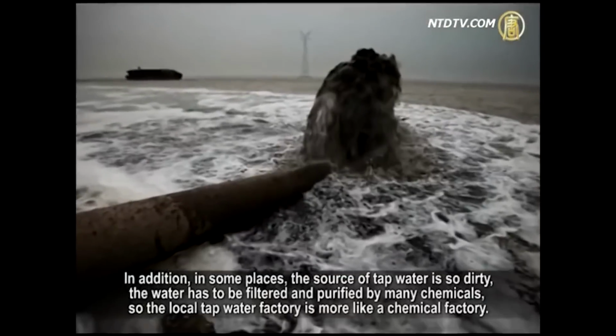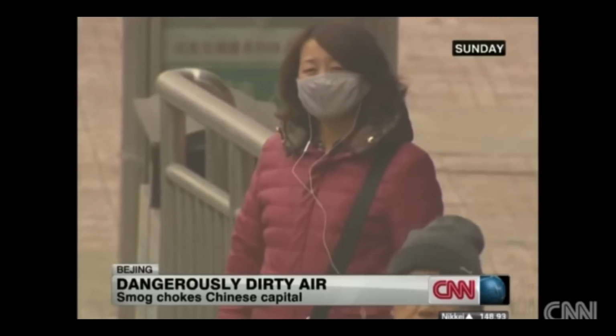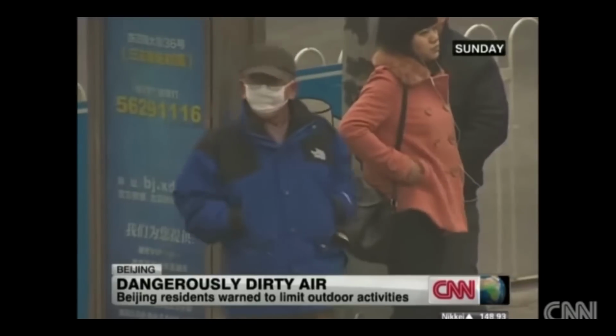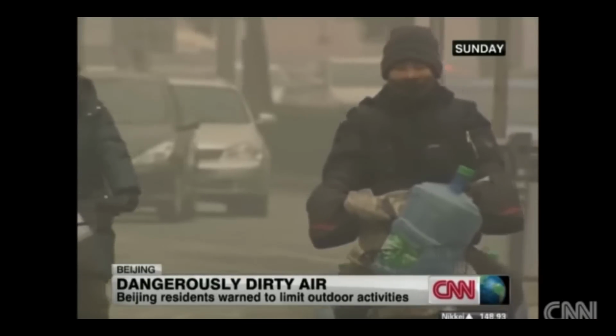Now, I don't know if you've seen pictures of citizens in Chinese cities like Beijing wearing masks, where the sky looks green. It's all because of the pollution that's actually in the city itself. And then, obviously, the citizens don't have much faith in the water supply.